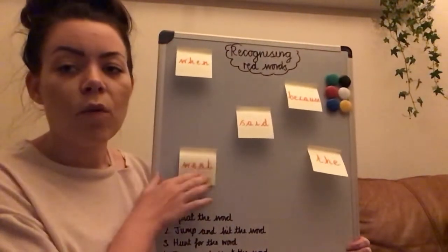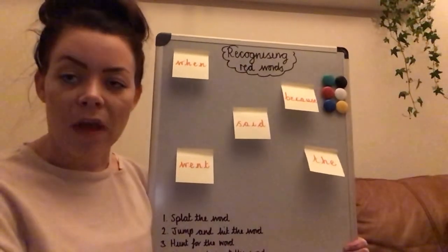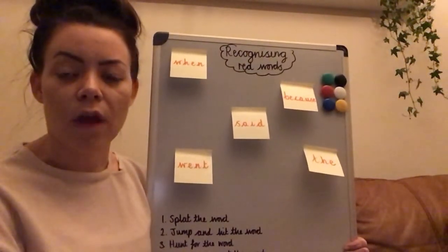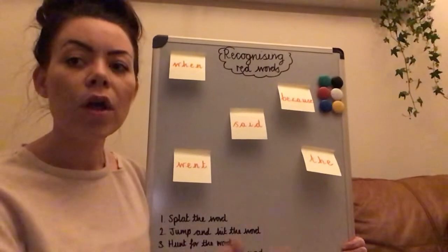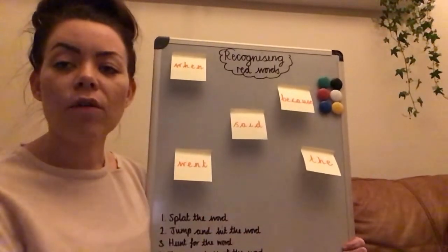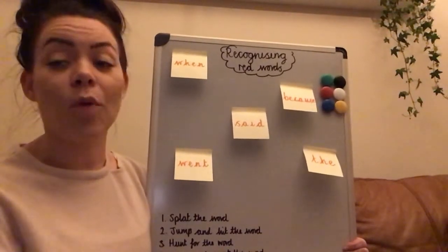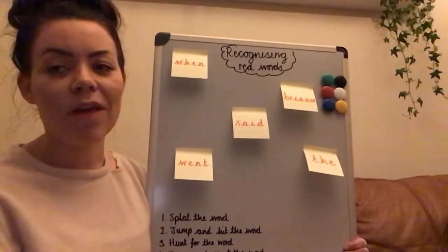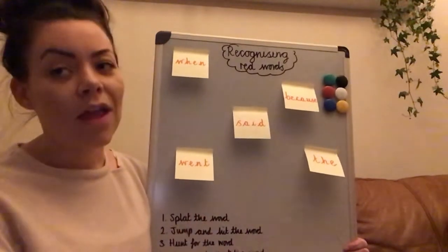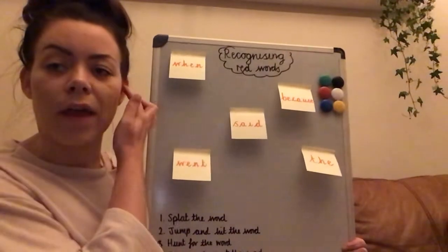When we teach red words at school, we tie it into the end of a phonics session, as you might have seen in some of the phonics videos that have been uploaded. We build these up over a series of lessons, so a child is never learning more than 1 or 2 red words each lesson. We would never give them a list of 10 and say, here are your 10 words to learn. So it's only a few at a time.